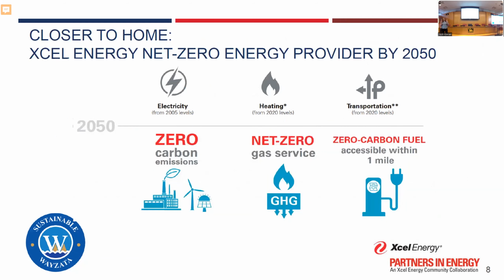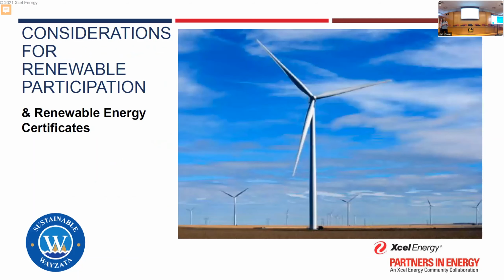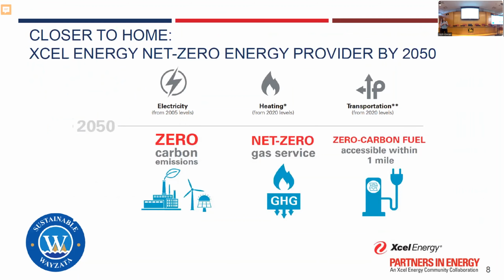And then even more locally to your utility, Xcel Energy, they have their own net zero goals for their electricity generation. There was an animation here that's not showing up, but by 2030, Xcel is reducing their carbon emissions by 80%, which they're on track to do, and the technology is there. Their 2050 goal to be completely net zero will take some of that technology innovation to get there, but that's their current goals.